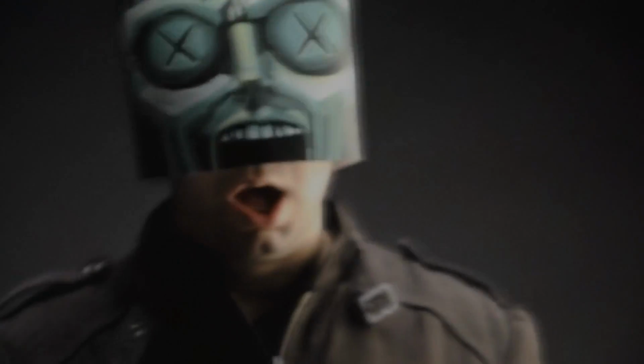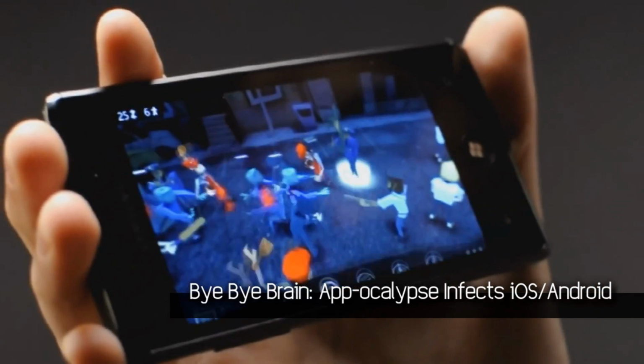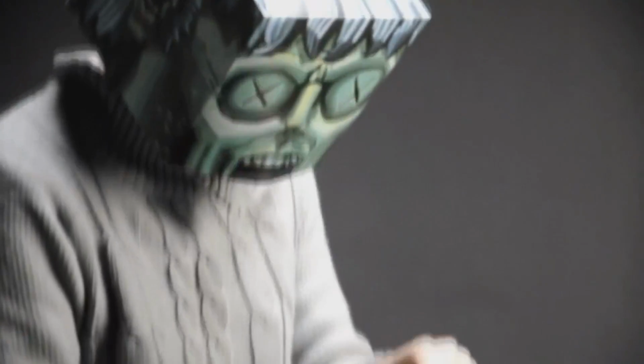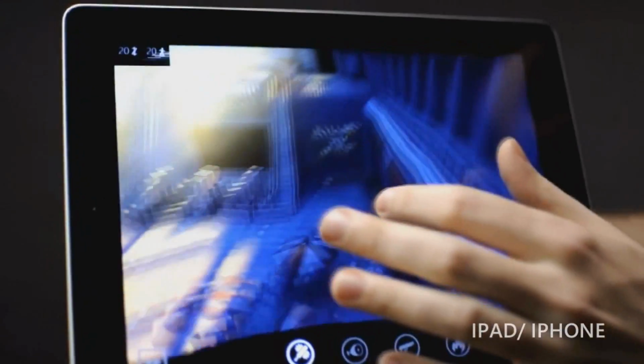What do you get when you combine a shooter with a tower defense and zombies? Insert a joke about the exploitation of the zombie concept in gaming. But, in all seriousness, Bye Bye Brain Apocalypse by Weekend Game Studio and Plain Concepts is making the journey to iOS and Android devices, and is slated to be free with in-app purchases. We'll see how things are going closer to the release date.